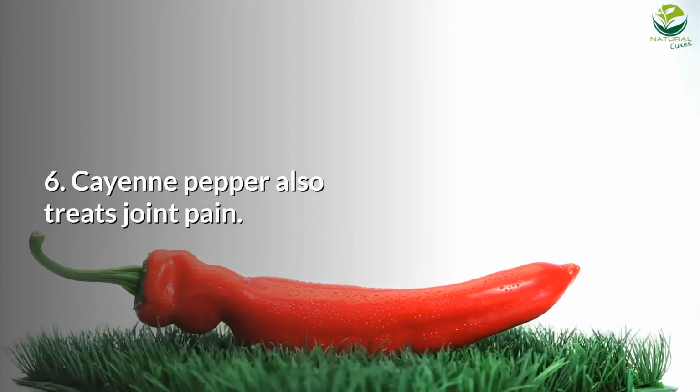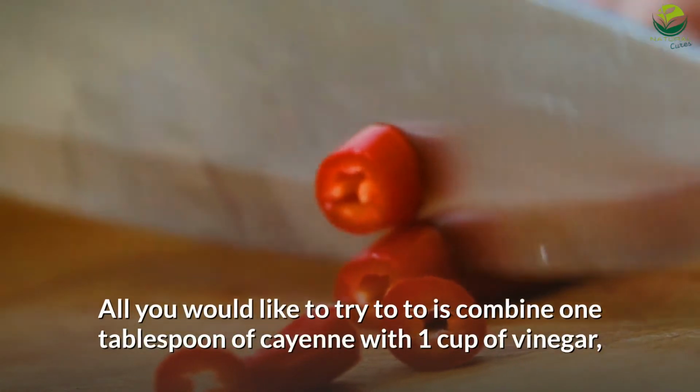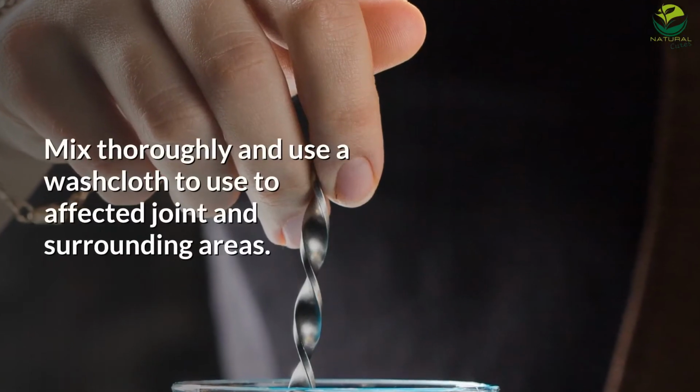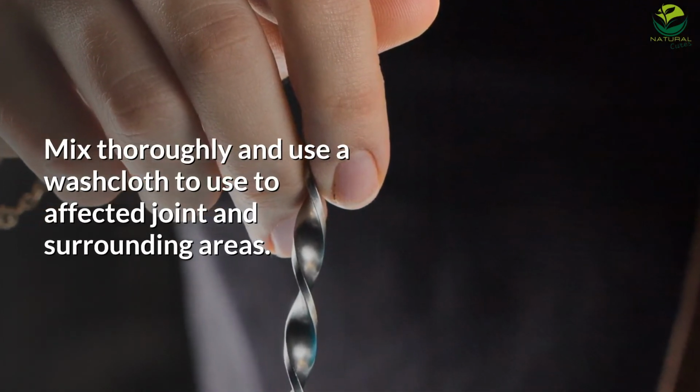6. Cayenne pepper also treats joint pain. All you need to do is combine 1 tablespoon of cayenne with 1 cup of vinegar, and 1 cup of water. Mix thoroughly and use a washcloth to apply to the affected joint and surrounding areas.